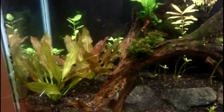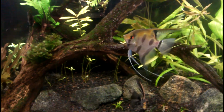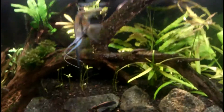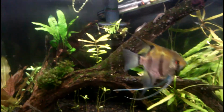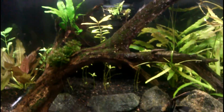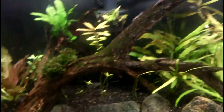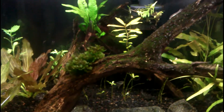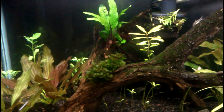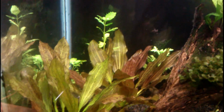What's going on, guys? Coming at you with the update on the planted tank. I was dosing it with Flourish fertilizer and Flourish CO2, and within 1 week I saw pretty good growth, you could say. Pretty good outcome.